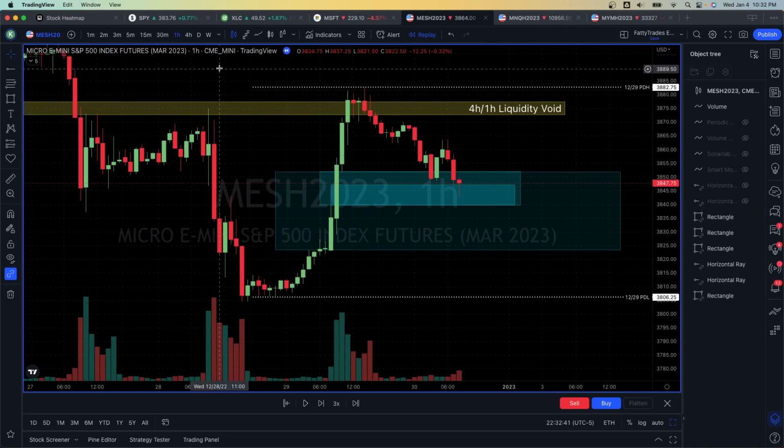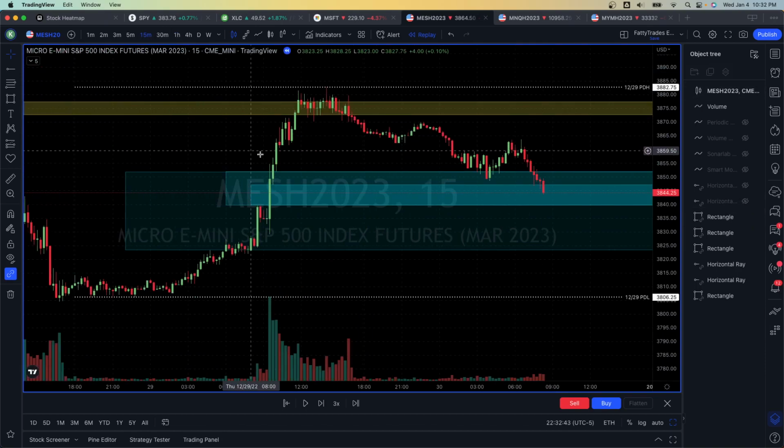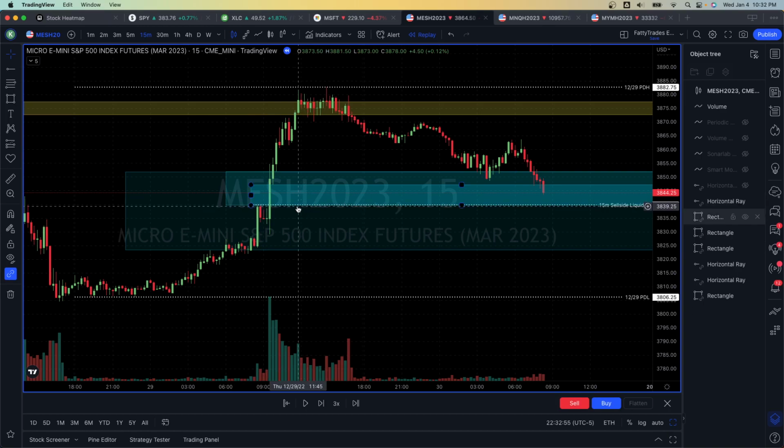Now we can also drop down to the 15-minute. And again, we have this tighter fair value gap range here. And then if you'll notice, we have this price action here, these equal highs, which is the bottom of this fair value gap, which would be 15-minute sell side liquidity. The reason I say that is because if people are looking to take longs here, or they have taken longs here, chances are their sell stops are going to be here. So in the form of sell stops, we have sellers. And so this is considered to be sell side liquidity.